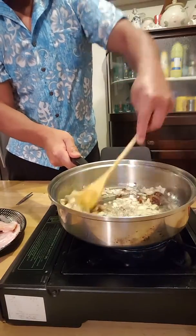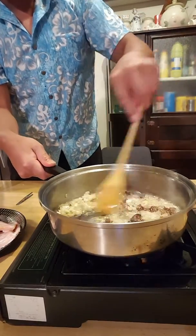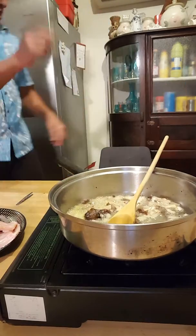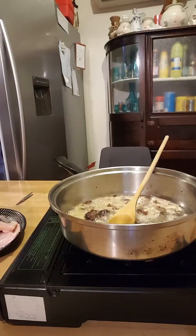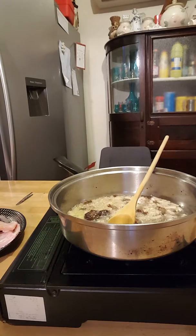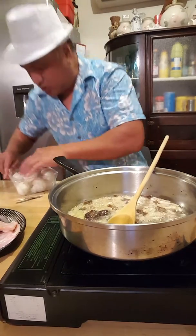And see how the fish roll has melted through the oil. It's giving us a flavor of our food. I told you before, this is our mushroom sauce to go with our fish.